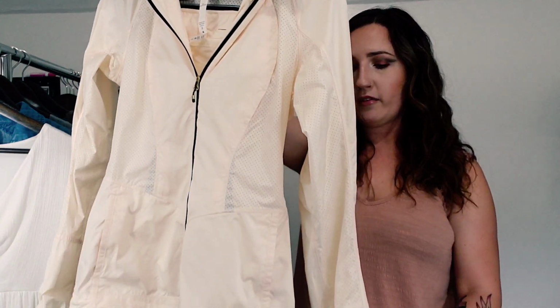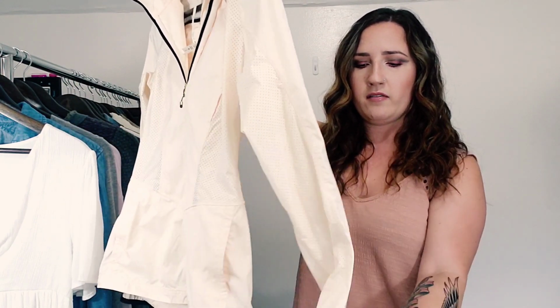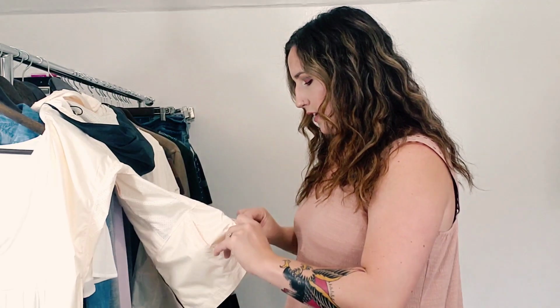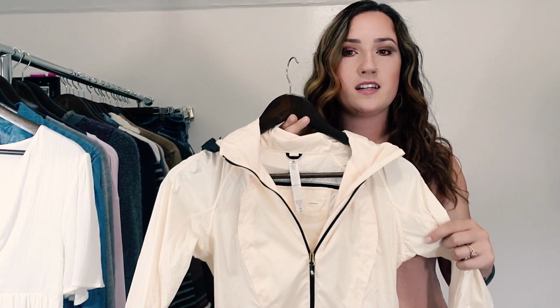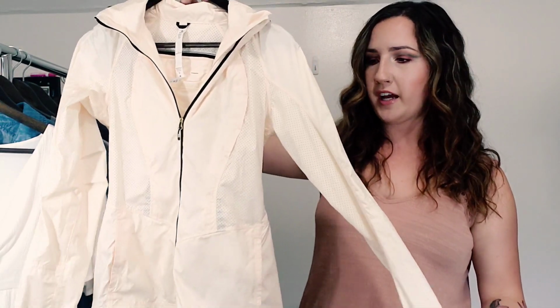I've looked everywhere. I've looked on the hem, I've looked under here, I've looked in some of the seams. Maybe it's in the pocket that I forgot to check. I don't see it in the pocket either. So I'm not sure where the size dot is on this. Thank goodness it had the tag on the inside, but this is a really nice lightweight windbreaker jacket.